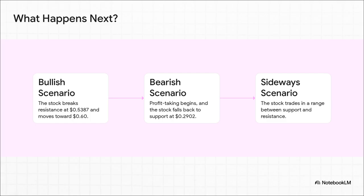So with that ceiling and that floor in mind, what could happen next? The analysis points to three main possibilities. First, the bullish scenario. The buying frenzy continues, it smashes right through that resistance and heads towards 60 cents. Then there's the bearish scenario. Traders who bought low start taking profits, and the stock falls back down to that support level. Or third, we could see a sideways move, where the stock just kind of bounces between those two levels for a while as the market figures out what to do next.